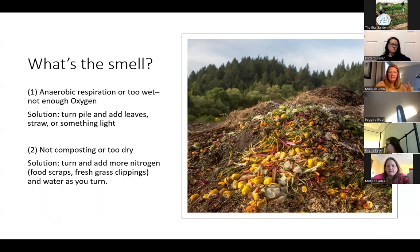You can add leaves, straw, stuff like that, kind of aerate it and kind of bring it back to life. And if it's not composting, it's too dry, you can add more nitrogen, which is like food scraps and grass clippings, and then add water and then turn it. And that will help it decompose faster.